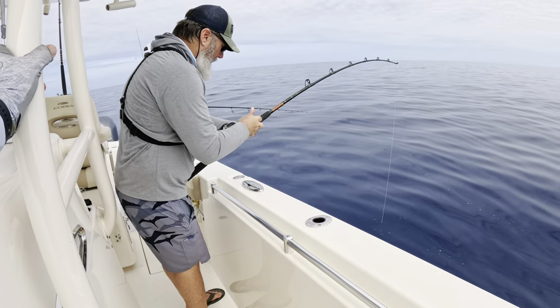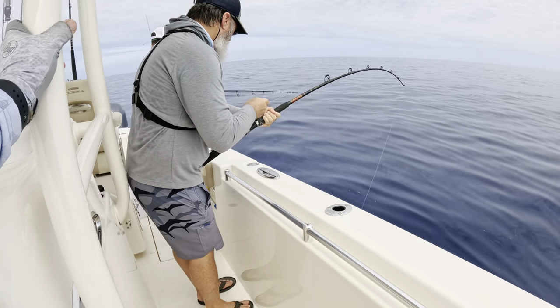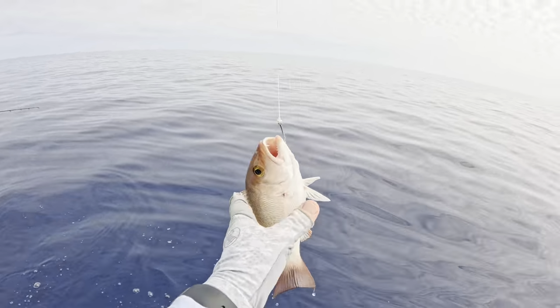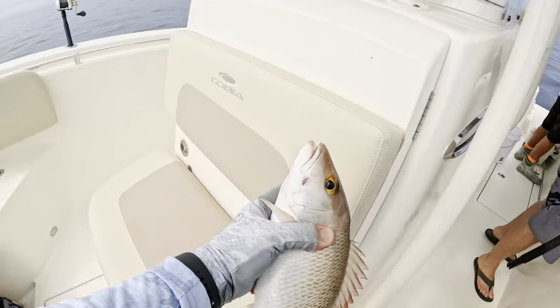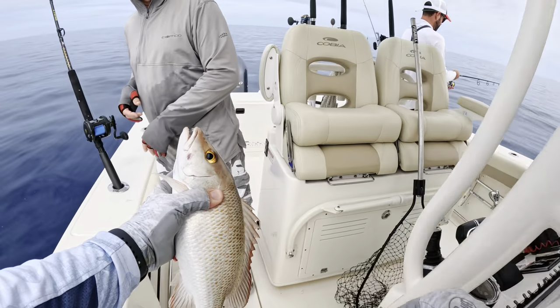Not very big. Mine, I think, was on there, and then I hooked it, and it was so small, I didn't realize it. Nice. Nice. Oh, not nice. No, nice. Yeah. Dang. We got him chummed up. That's a dude. That's a good one. Yeah. Take it. Look at that, Steve. Nice, man.